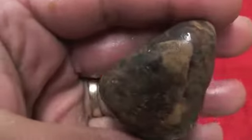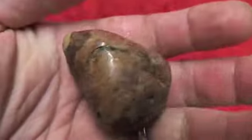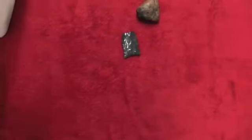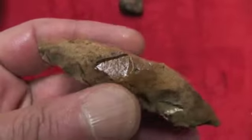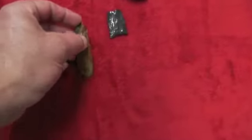Slick and heavy and marbled looking. I bet they sat and played with it. There's a good uniface tool. There's another tool.